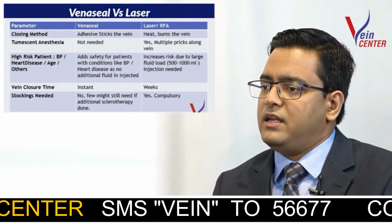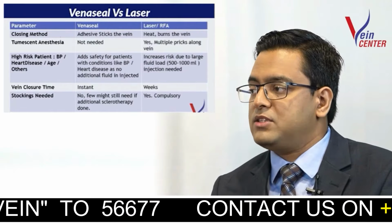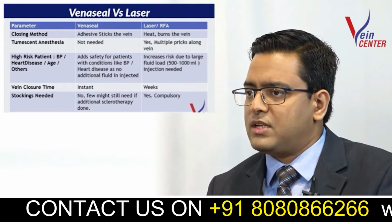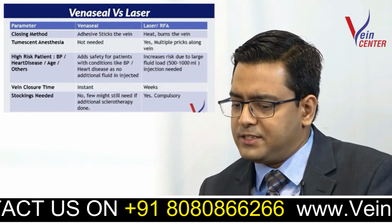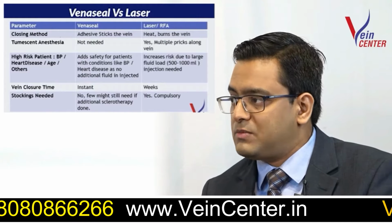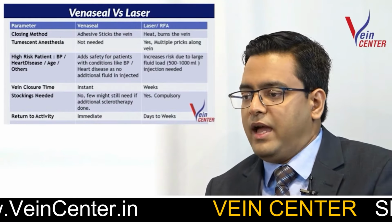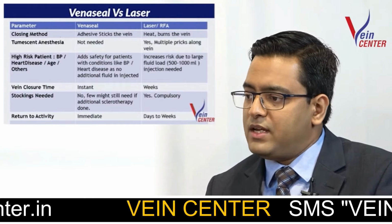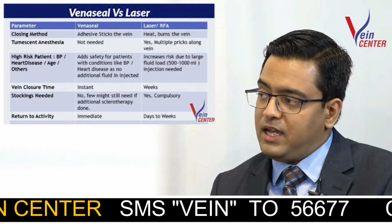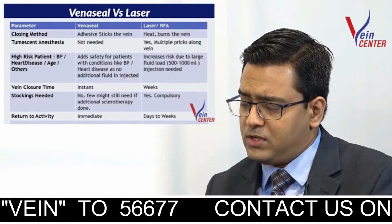If patients need concurrent sclerotherapy to be done during VenaSeal, then they would need stockings for some amount of time. But otherwise, if it's just straight veins and no sclerotherapy necessary, then we don't need stockings. With laser, stockings are compulsory, and that can extend up to 6 months to a year. Return to activity: if a patient is otherwise healthy, post VenaSeal, they can return to activity almost immediately. With laser, it can be days or weeks.